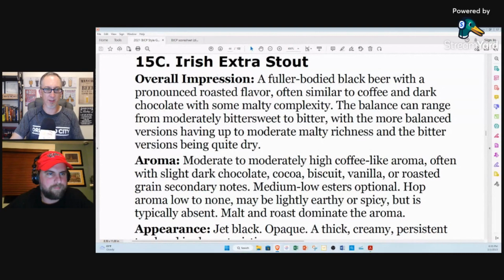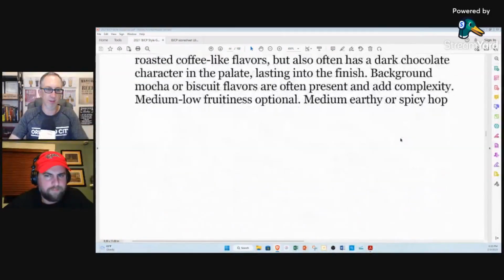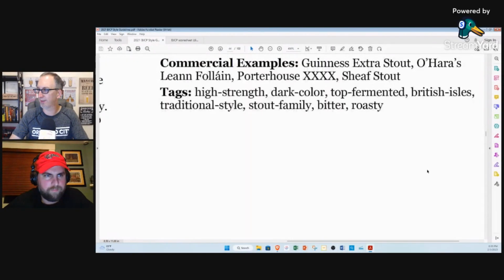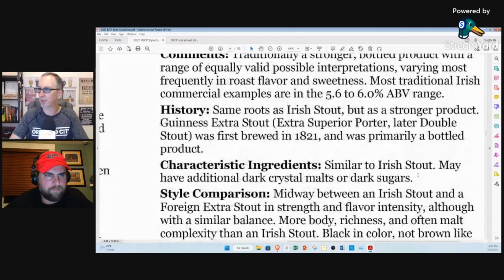All right. So for Irish Extra Stout 15C, overall impression: a fuller-bodied black beer with a pronounced roasted flavor, often similar to coffee and dark chocolate with some malty complexity. The balance can range from moderately bittersweet to bitter, with the more balanced versions having up to a moderate malty richness and the bitter versions being quite dry. That's interesting. All right, so let's skip down to comments, history, vitals, all that stuff.